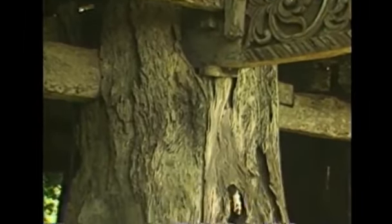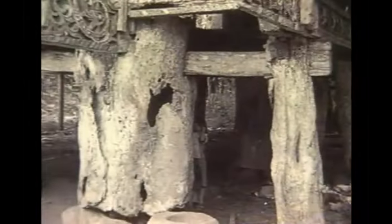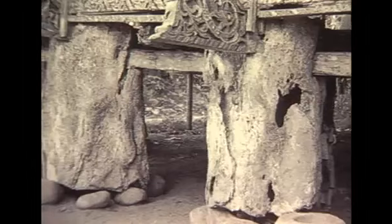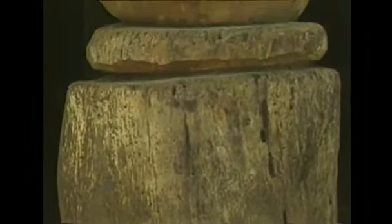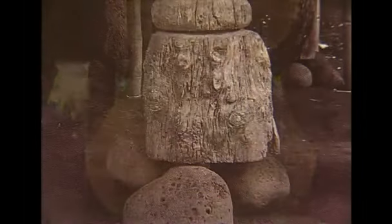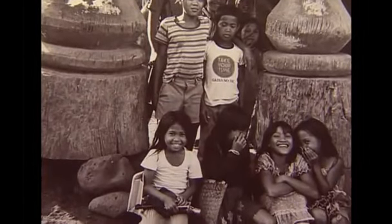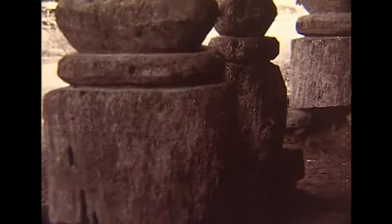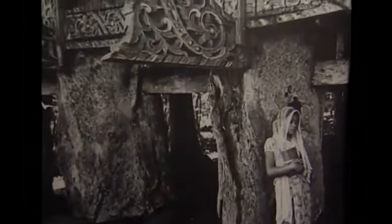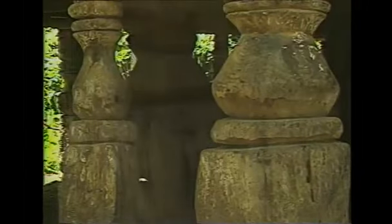Since the land is prone to earthquake, the timber posts are not buried into the ground, but stood on rounded boulders which act as rollers that allow the structure to sway with the earth's movements. Furthermore, these boulders prevent direct contact of the post with the ground, preventing the wood from rotting or being attacked by termites.